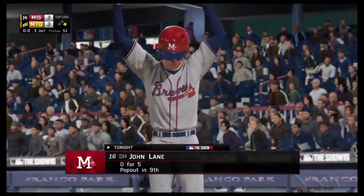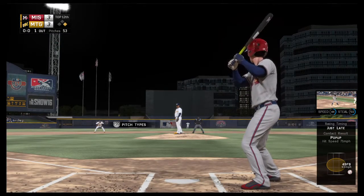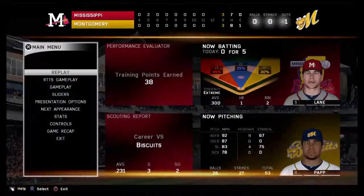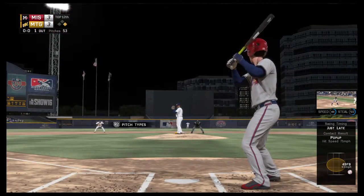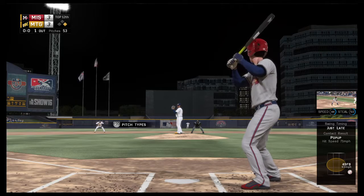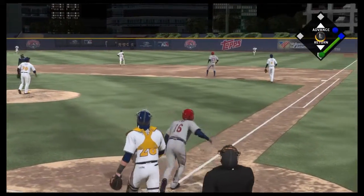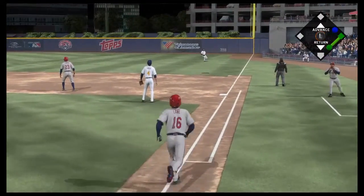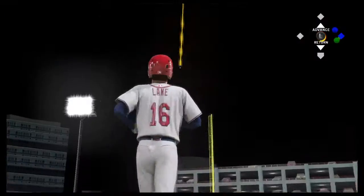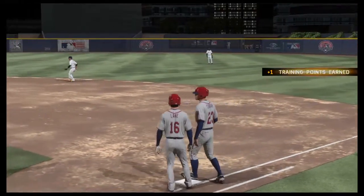Striding into the box, John Lane. His last at-bat didn't go his way as he popped out in foul territory. Well, at least he was able to make contact, and that's better than most of his teammates can say up to this point. They've been whiffing left and right. High in the air out toward shallow right. Decker moving to his left, and he brings it in for the second out of the inning.